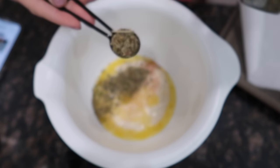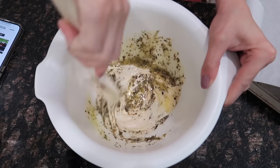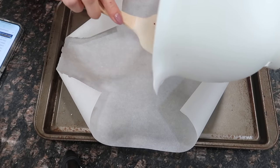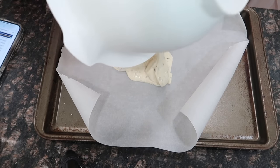It smells really good. And then we're gonna mix this up, super simple. And then we're gonna put this on parchment paper and just kind of spread a thin layer. So I'm just gonna pour this on here and then we'll spread it out once I get it all there.